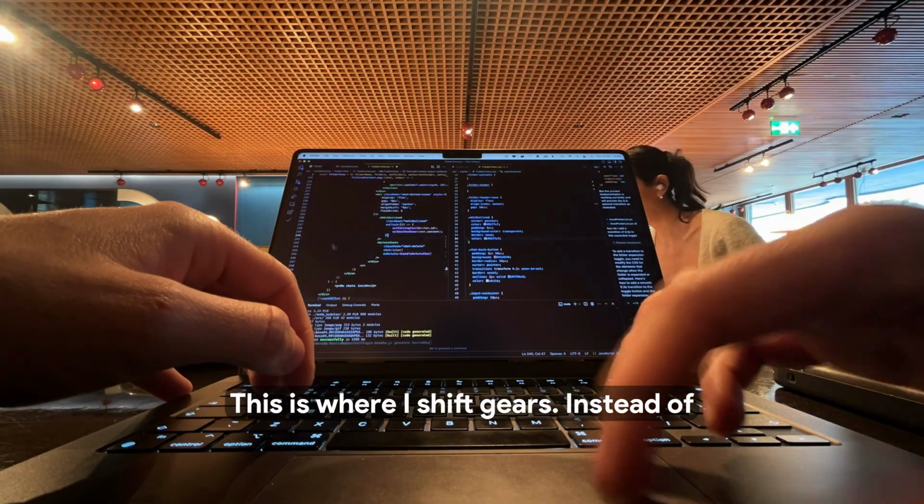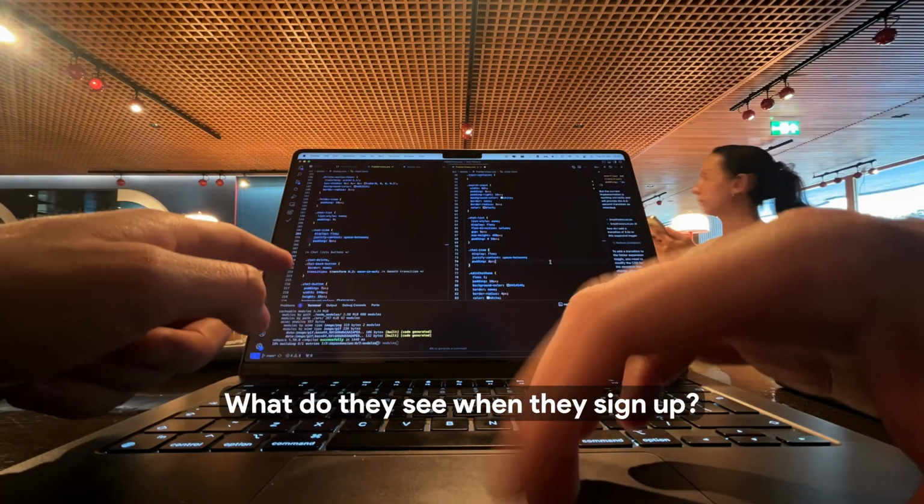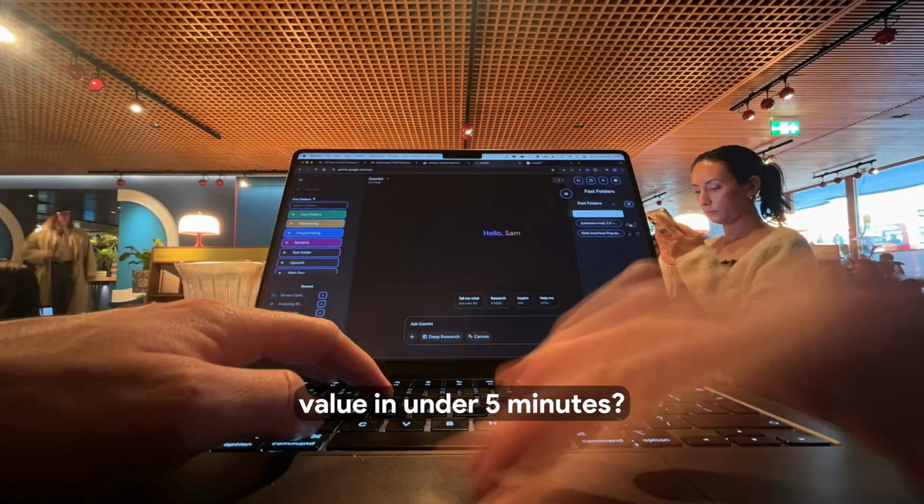This is where I shift gears. Instead of building for me, I'm building for someone else. I start to think about their experience. What do they see when they sign up? Is it clear what this does? Can they get value in under 5 minutes?